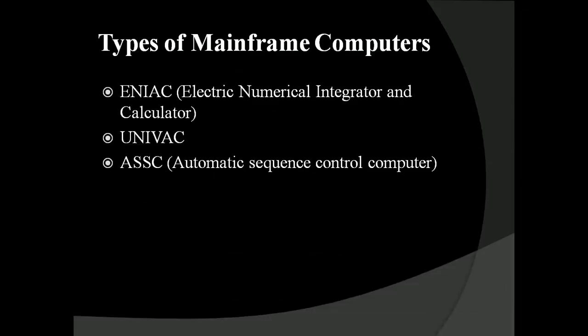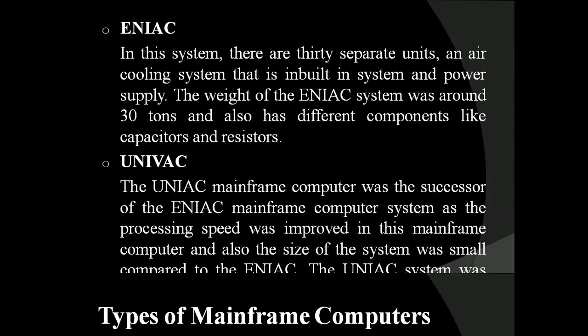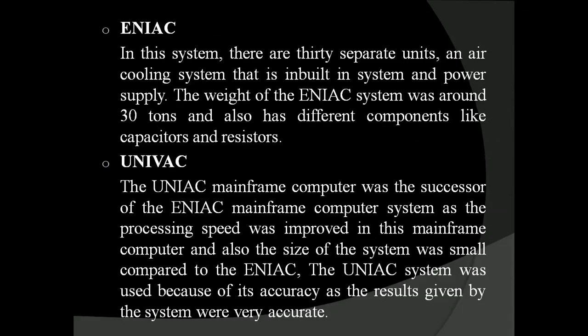Next are the types of mainframe. So there are three main types: ENIAC, UNIVAC, and ASCC. So what is ENIAC? ENIAC is abbreviated as Electronic Numerical Integrator and Calculator. ENIAC was the first programmable electronic general-purpose computer, and the system had 30 separate units, a power supply and a cooling system, and its weight was around 30 tons. So ENIAC was the most powerful calculating device.